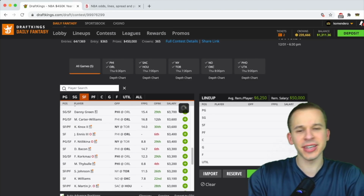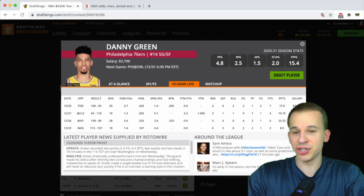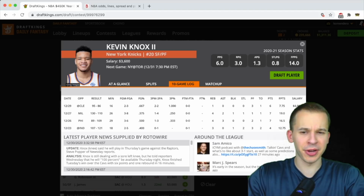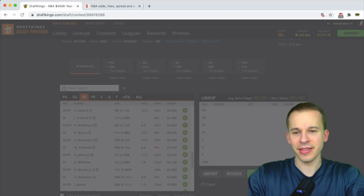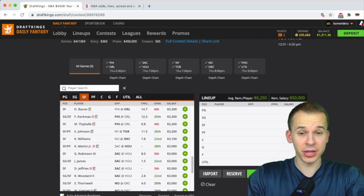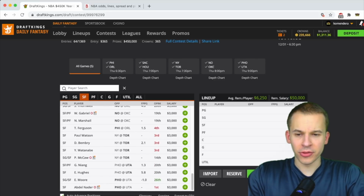Danny Green, you can say the same thing. I would probably rather have JJ, but both these guys are cheap. Both have upside if they are hitting their shots. Other options, Kevin Knox barely played. He only played 16 minutes, so the last game probably can't do that. Again, Ntilikina, the Knicks are really thin. We'll talk about them at the end, but yeah, they are really, really thin. If, in fact, all those guards are out once again.